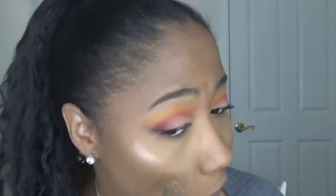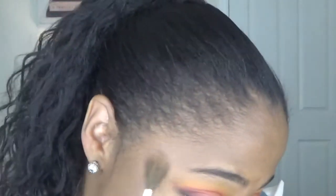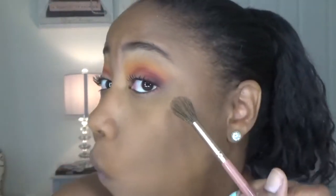Oh my God, you guys. Definitely applied way too much, but we'll fix that. Holy smokes. I want to bathe in this highlighter. So, just in case you're wondering if I liked it or not. A little bit on the Cupid's bow, the tip of the nose.